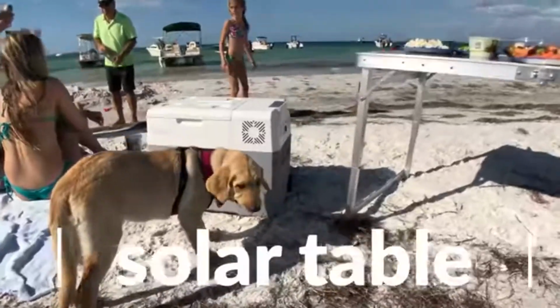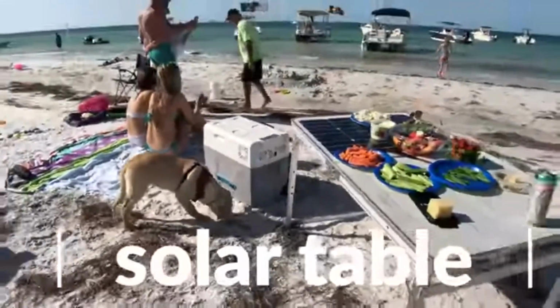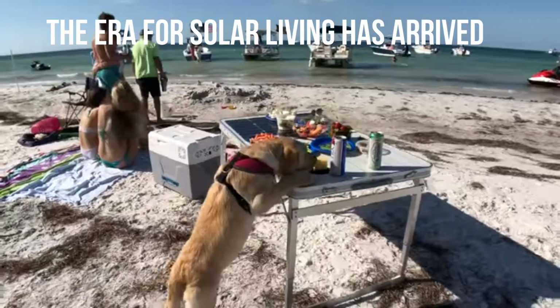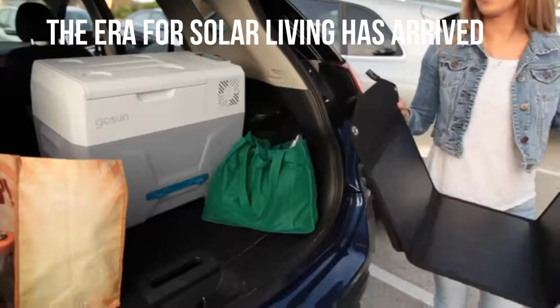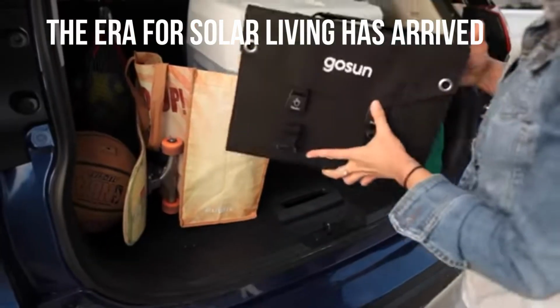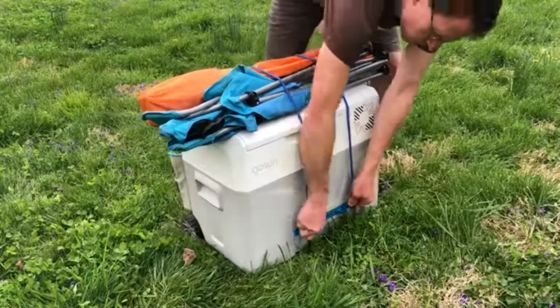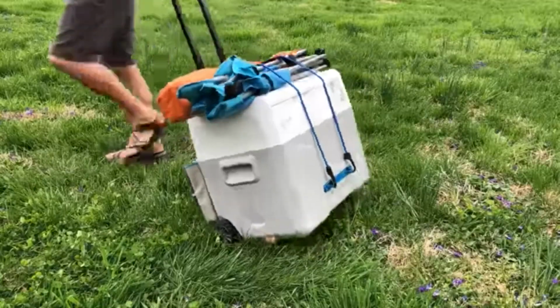Go off-grid with GoSun's solar table, which can keep the power bank charged indefinitely. Plus, you get a surface for cooking and eating. If space is limited, we also offer a flexible 30-watt solar panel that attaches to the handle. When you're ready to move, everything clips to the Chill and rolls.